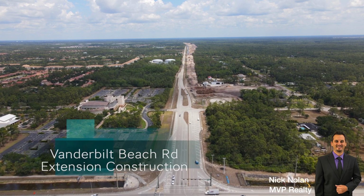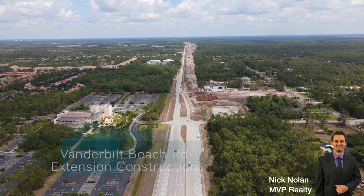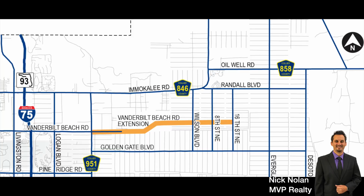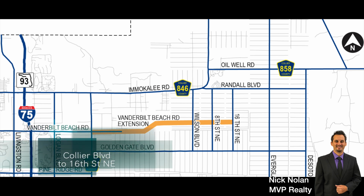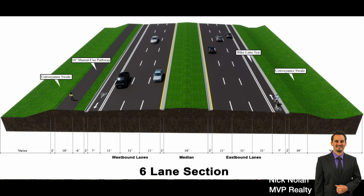Today we are taking a drone flight over the new Vanderbilt Beach Road Extension construction project. As you can see, the expansion is starting at Collier Boulevard and continuing all the way to 16th Street Northeast. The new road is going to be 6 lanes wide from Collier Boulevard all the way to Wilson Boulevard.